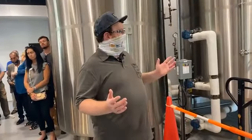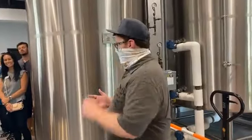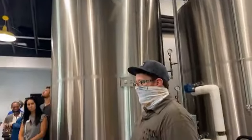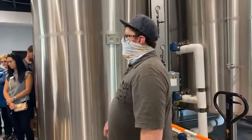Yeah, this is where essentially all the magic happens. So, let me tell you guys a little bit about some of the tanks we have here. This one is our glycol tank, so we use it to cool down all of our beer so that everything's coming off the taps at 40 degrees or less. It's also what we use to cool down the beer before we ferment it.